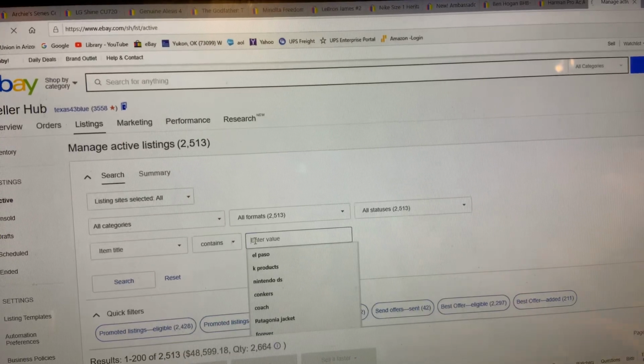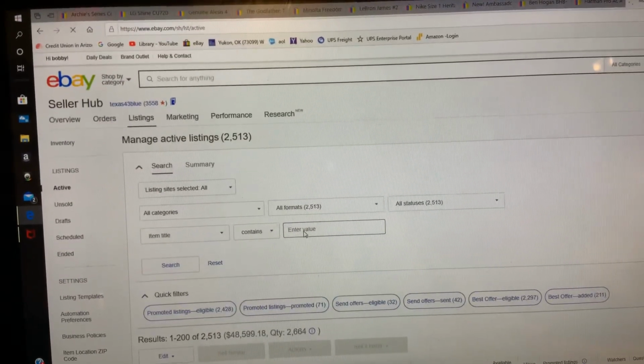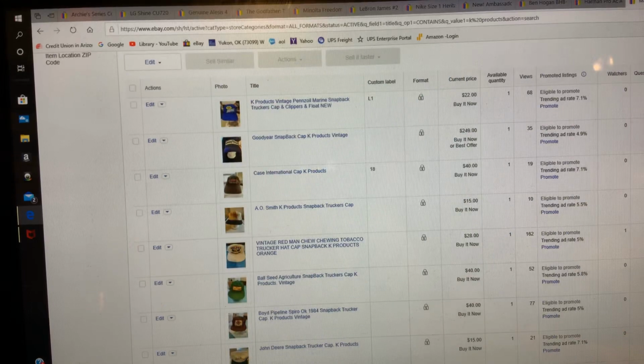As soon as, here we go. K Products. Okay, yeah. Here's the K Products that I currently have listed. And I have one Louisville. Again, I said I haven't sold it because I'm asking a little bit more than probably... oh, that's not K Products. I realized it when I saw the Sand Sun. That's another brand that's old. Okay, here we go. Looks like I have 12 K Product hats listed right now.